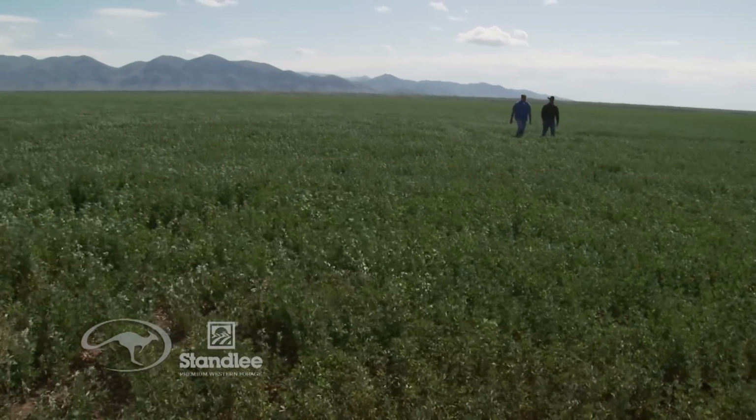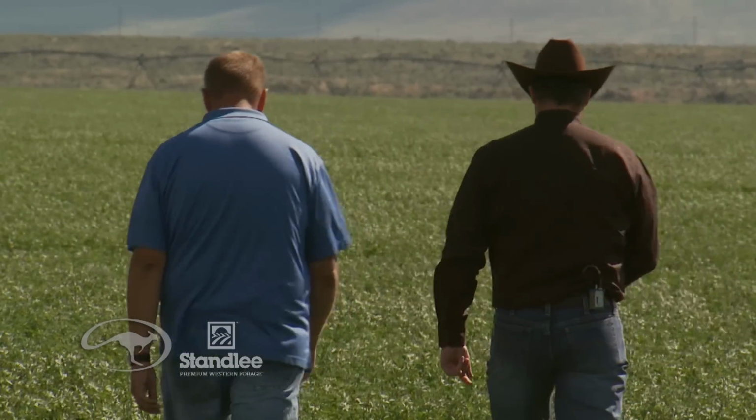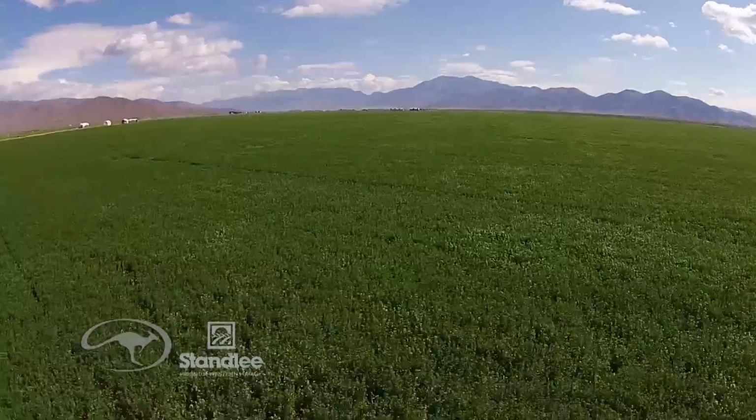It was a great opportunity for Clinton to be out with us. As we walked through that field, the soil was dry, the alfalfa was at the perfect maturity. It was great timing for him to be out there with us and be able to see it right before we cut it.